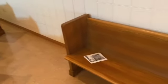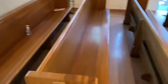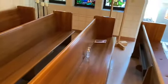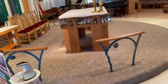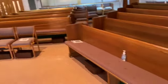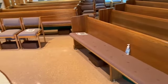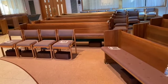We also are going to put the bulletins on the pews so that you have a sense of which pews are available for being occupied. And the bulletins will also help you with your social distancing. So we hope that's helpful. When you're in the church, the service will take place. When it's time for communion, we are going to bring communion to you in your pew. To prevent a lot of moving around during the service, we ask that you stay put.